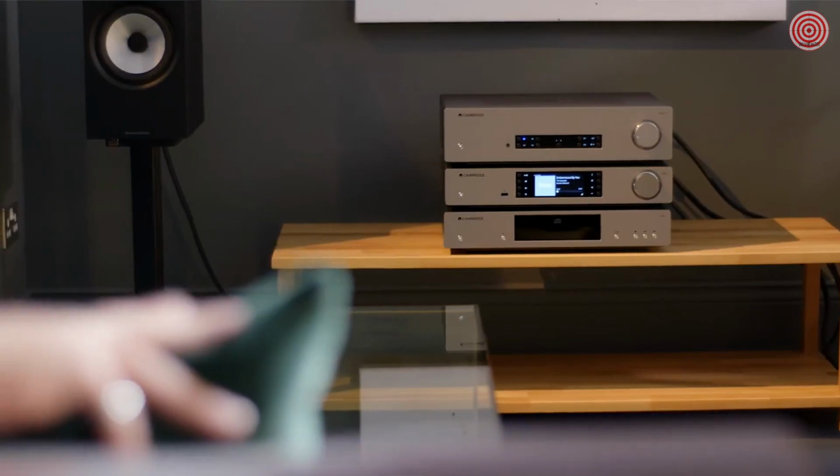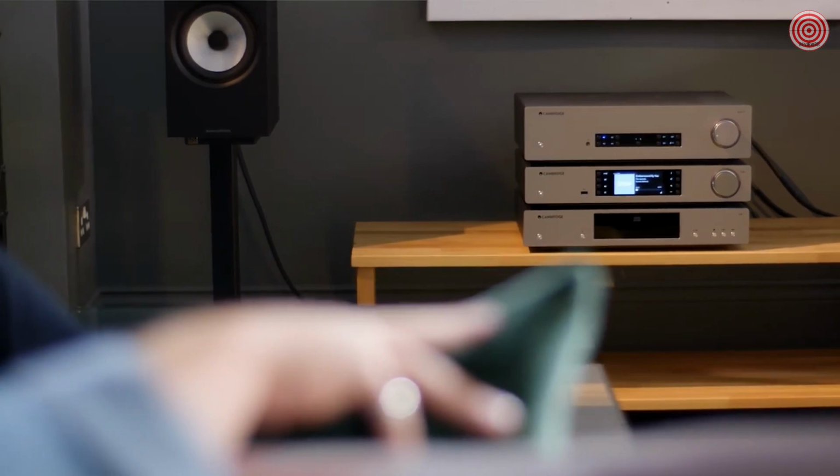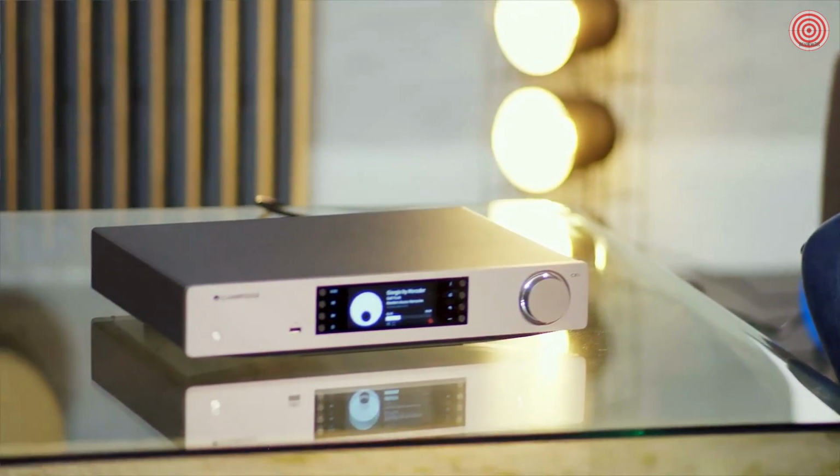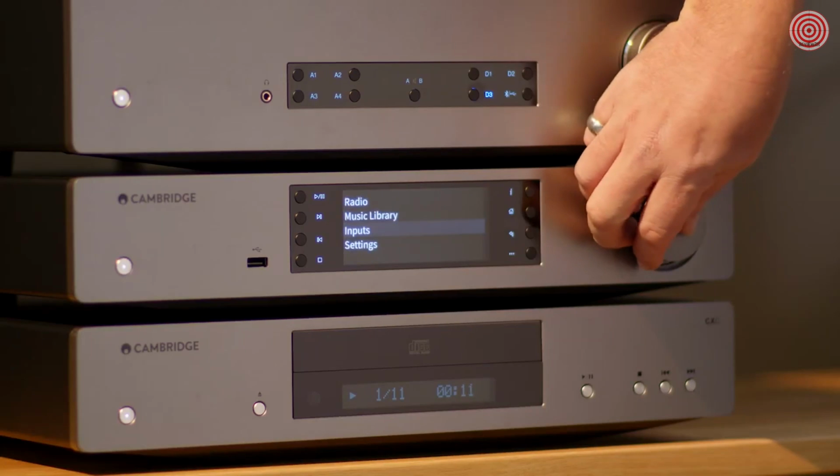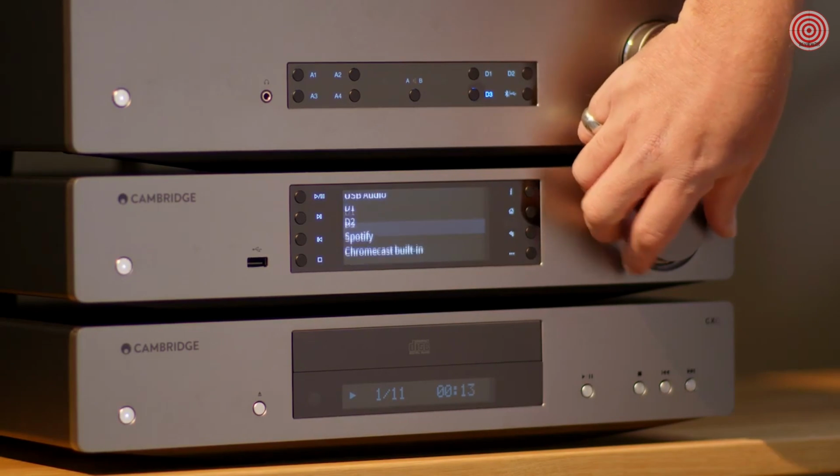Because getting hold of the music you love is one thing. Being moved by the way it sounds is quite another. Digital audio is available from many sources, and the CXN V2 delivers from the ones you love most. First off, it's room tested, so all the audio on your local network is accessible.